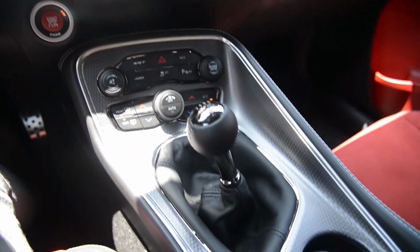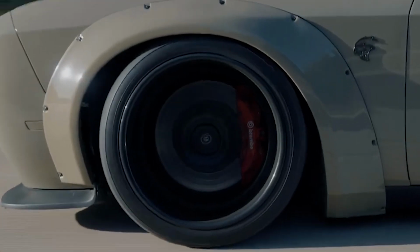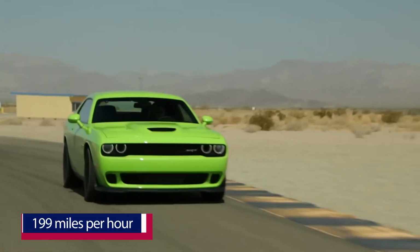The engine was mated to a 6-speed manual transmission. The 15 Challenger SRT could pull from 0 to 60 miles per hour in just 3.7 seconds and reach a top speed of 199 miles per hour.